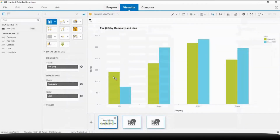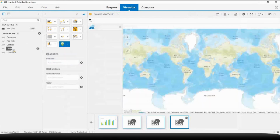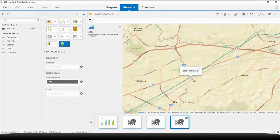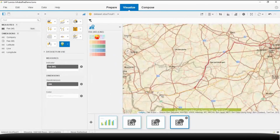Right there, I'm going to create my visualization. So basically, I have my lines. I only have 2 lines, so I don't know if you see them clearly, but they are in green. This is the main line that the trains take when going from Paris to Brussels. And of course, I can apply the fee to this one. You don't clearly see them, but if I put them in green, maybe it will be better. So there are the 2 lines right there.